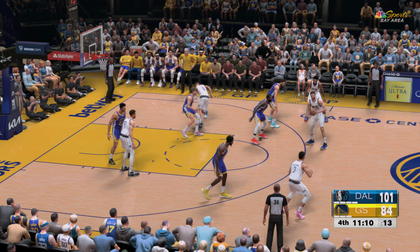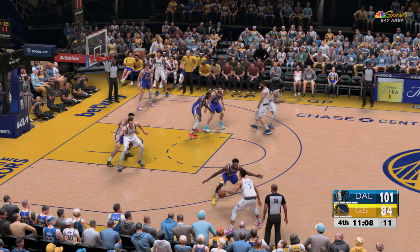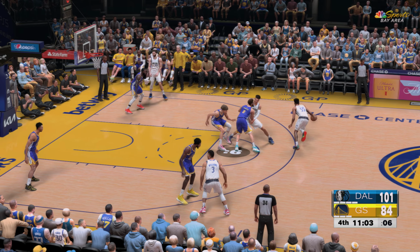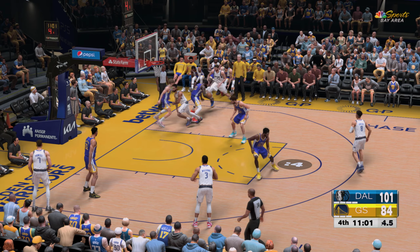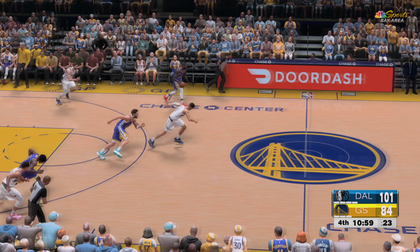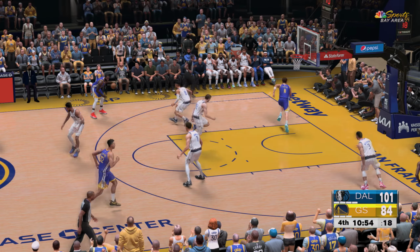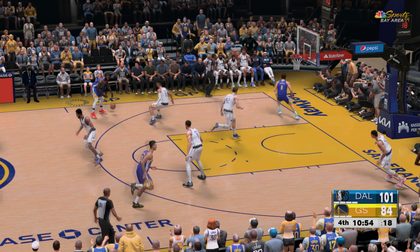Jones, the pass to Kleba. And here is Williams. Outside Jones. Six to shoot. Ooh, poked away. In transition, here come the Warriors. Defended by Jones.